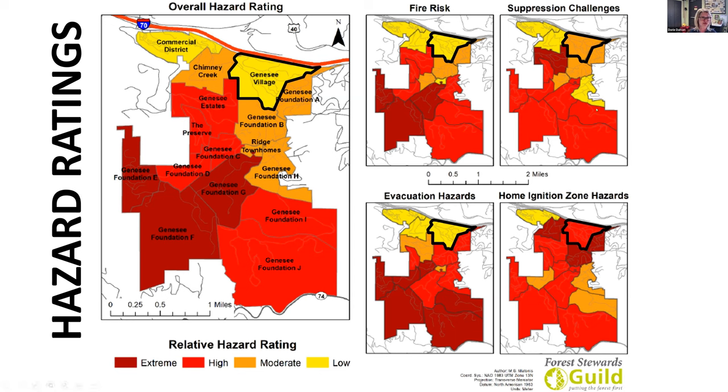And the first variable I'm going to share with you is fire risk. And you're this yellow outline right here, okay? And when we talk about fire risk, this is going to be based on fire behavior, which includes wind, temperatures, and low humidity, the topography of the area you're located in, your location, and the fuel in your plan unit. And you have a low hazard rating for fire risk.